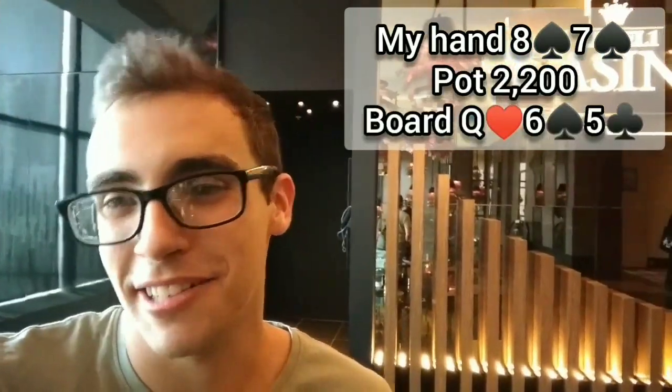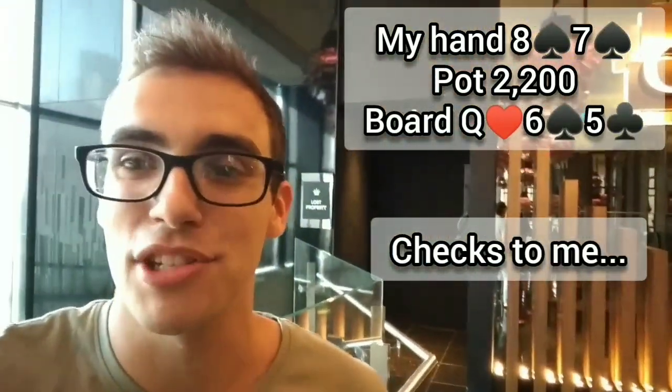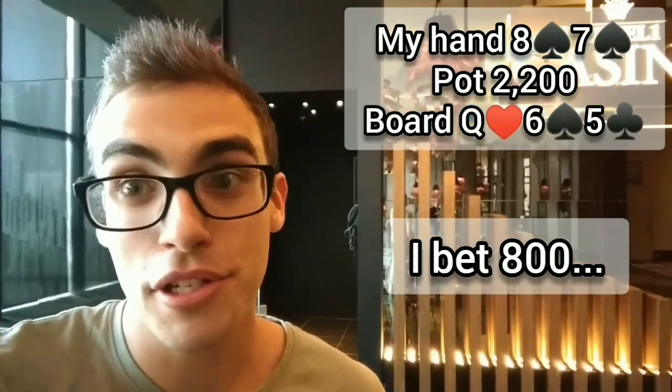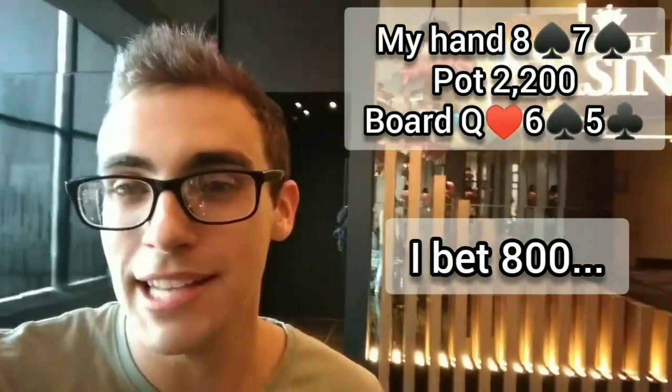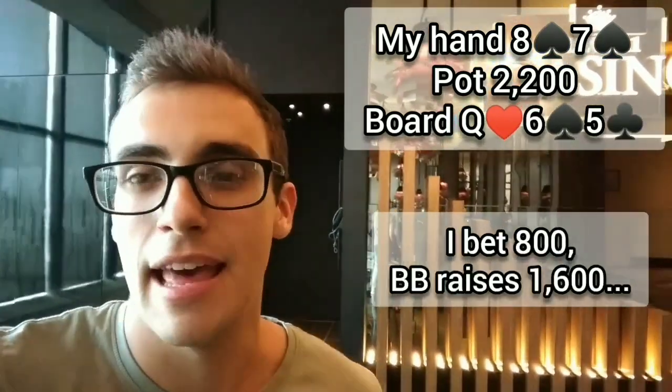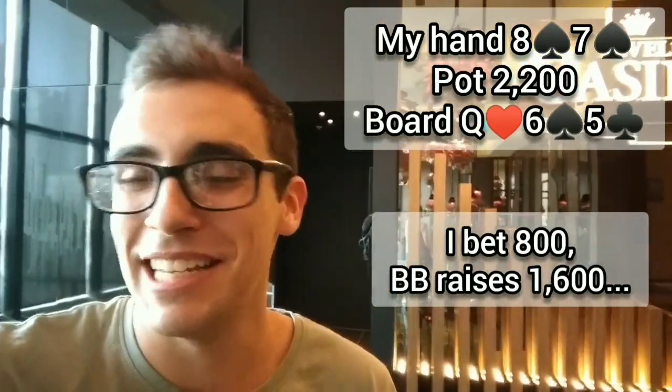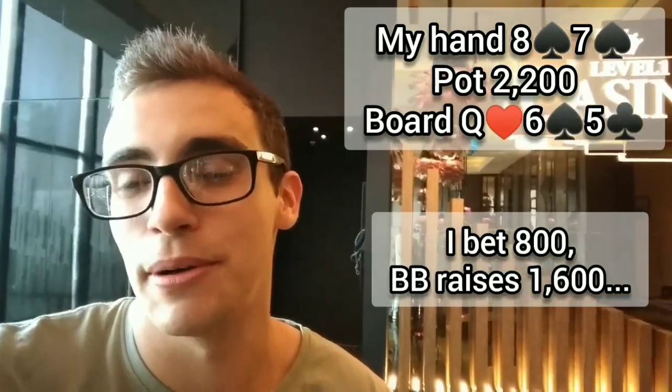The action checks to me, and I think this is a good spot to c-bet bluff with my open-ended straight draw. I bet 800, and then small blind folds. A loose aggressive player in the big blind, he actually check raises to 1,600. Then the initial raiser folds. The action's back on me. Obviously, being min clicked, I'm getting great odds to draw to my straight, so I throw in the call.